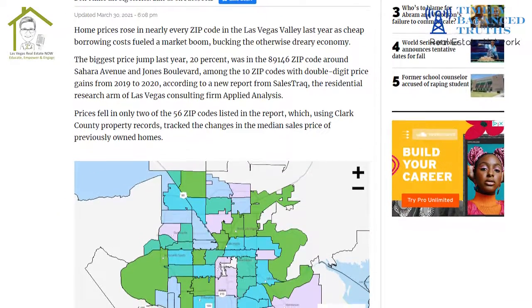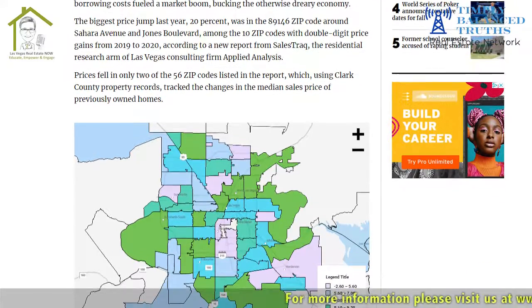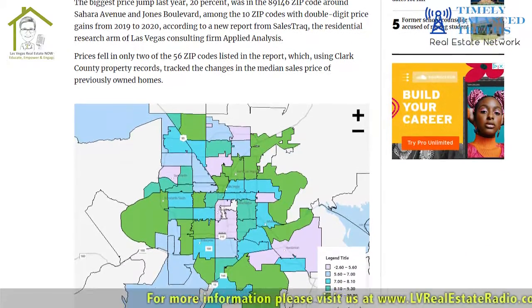This is from Eli Segall in the RJ. The biggest price jump last year was 20%. It was in 89146, which is the Sahara Jones area, just east of where we're doing our radio recording right now. And there's no new construction in that area. No, that's all existing resales that are probably 20 plus years old.